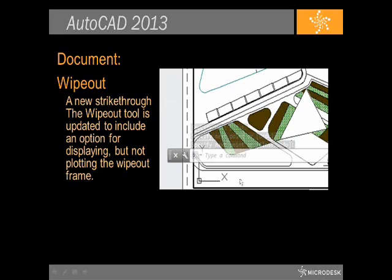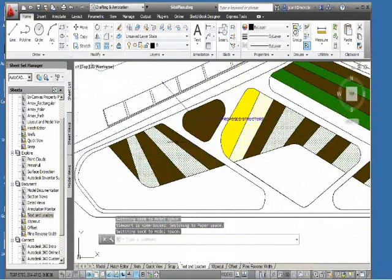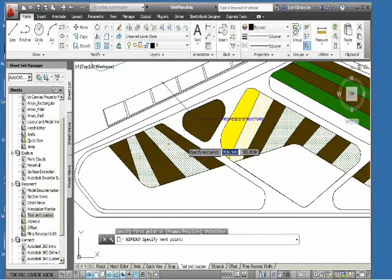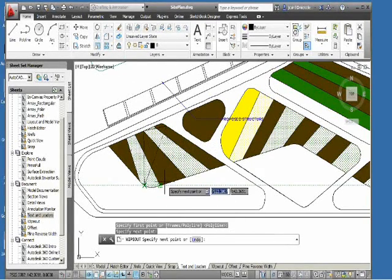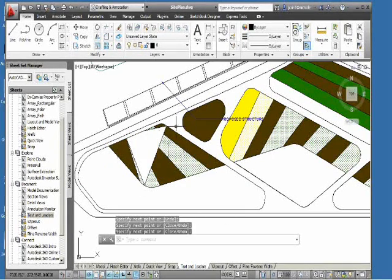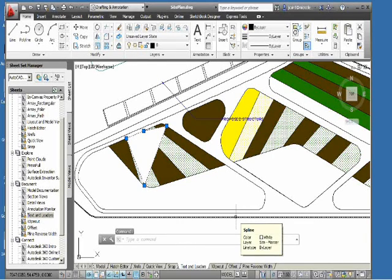Actually, let's pause. And you can see that it's got the wipeout frame, making it much easier to select your wipeout, but the wipeout frame does not plot.